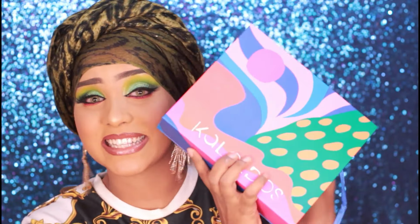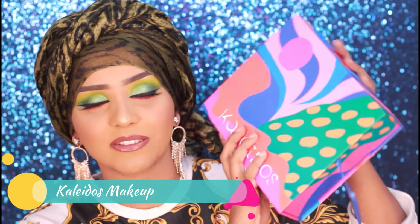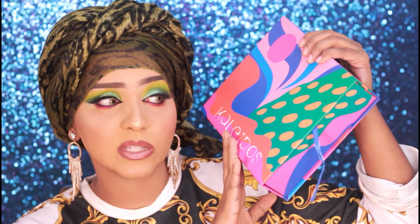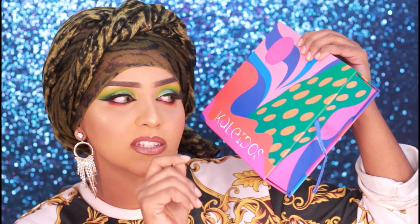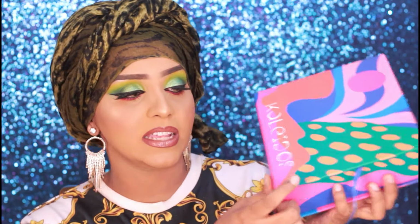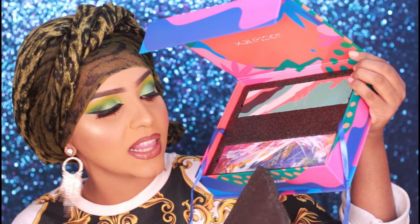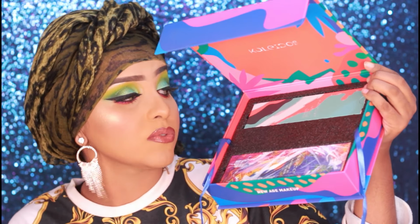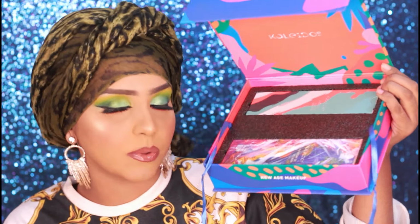They recently sent out this package this week, and I just received it and I couldn't wait to play with this one. That's why you are seeing this video, because the eyeshadows were so colorful. They were calling my name, so I had to use them immediately. It came in a box like this, and inside the box we have the Kaleidos Futurism 4 VR Neon palette and also the Kaleidos Futurism 5 Electro Turquoise palette.